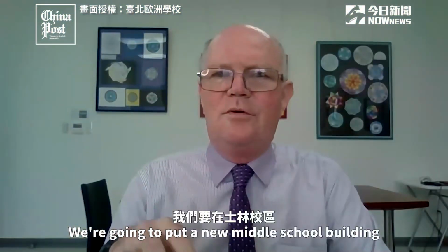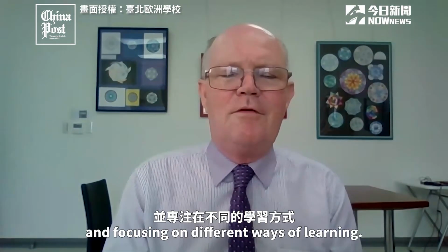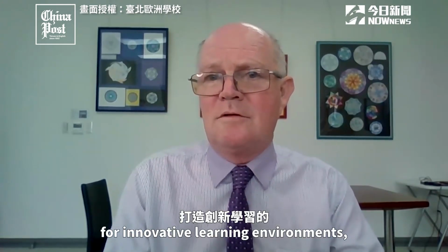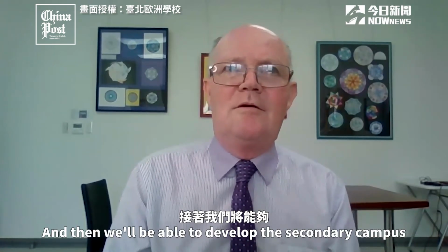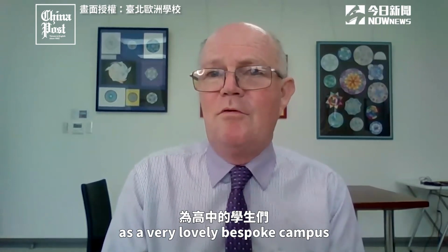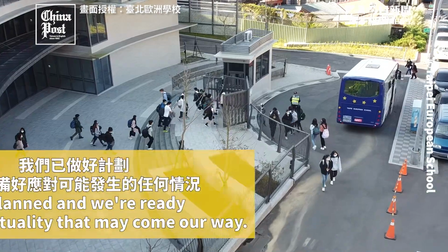We're going to put a new middle school building on the Shilin campus here and focusing on different ways of learning. So we're creating spaces for innovative learning environments for the 11 to 14-year-olds. And then we'll be able to develop the secondary campus as a very lovely bespoke campus for a high school, for the older kids.